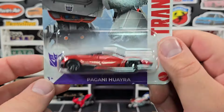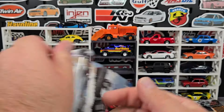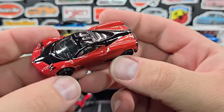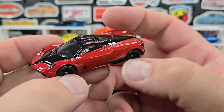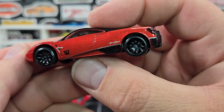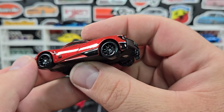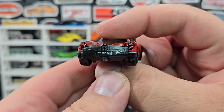And then number 5 was just popping out there a second ago, Pagani Huayra. Pulling out the Pagani Huayra in kind of a maroon color with some black. A lot of print on this one, looks pretty good. It says Huayra on the back there. And then, of course, there is your Transformers logo. Uses the same wheel as everybody else, just in black. And then there's your prints on there.